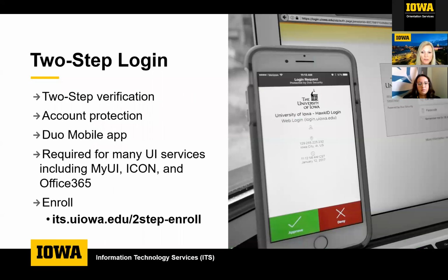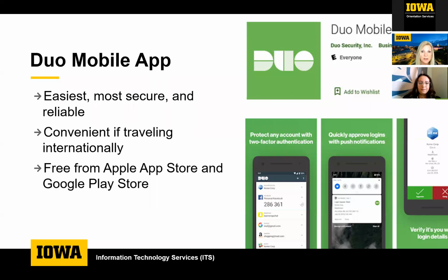And as you're going through the enrollment process, through this URL here, the two-step enroll, it's going to tell you to download the app, and it's going to give you the instructions that you need on how to get this set up. So please, your accounts are not secure until you do this. So please, please do this now. This is really, really important.